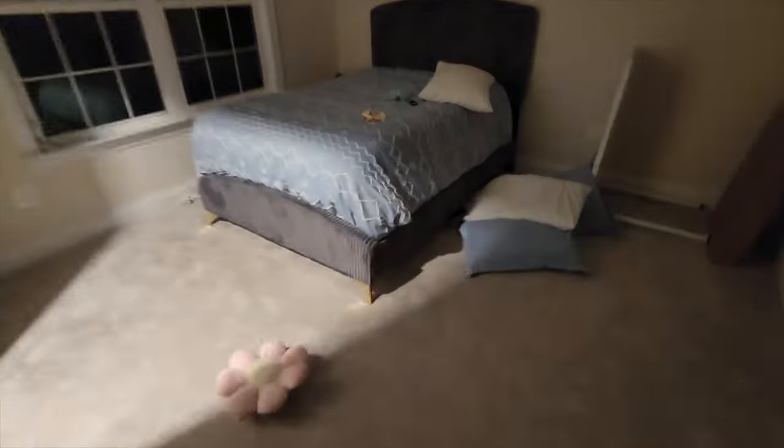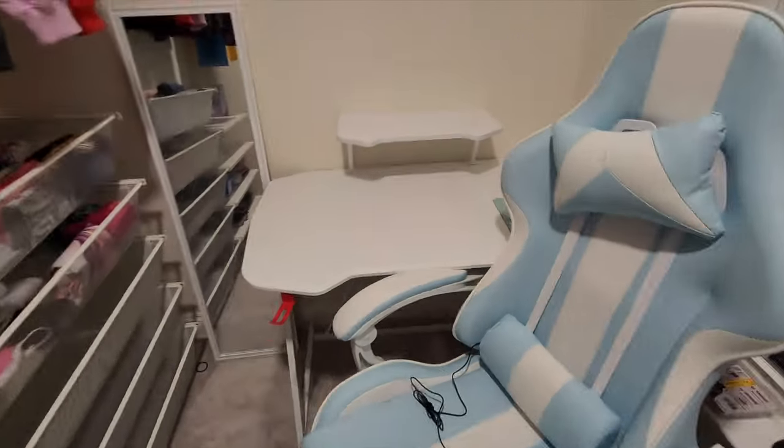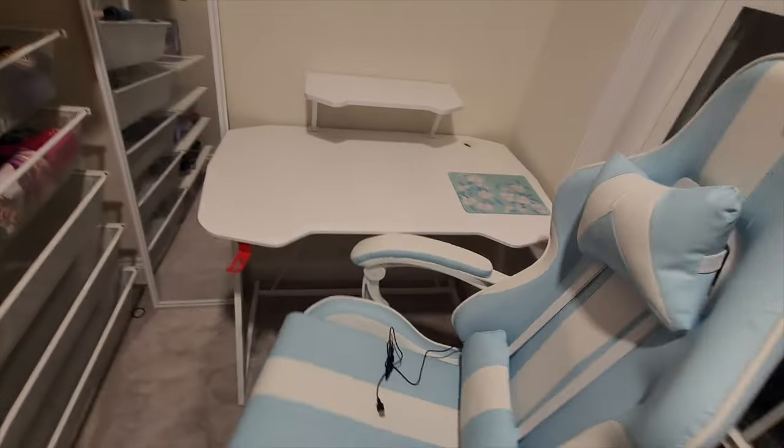And then Cody's desk also got put together yesterday, which I don't think I showed y'all yet. So her desk is up and so is her chair.